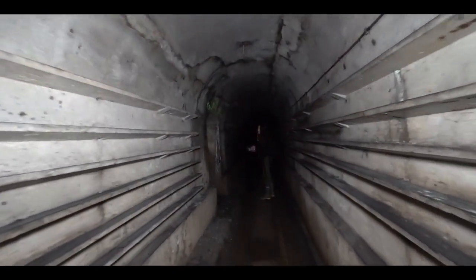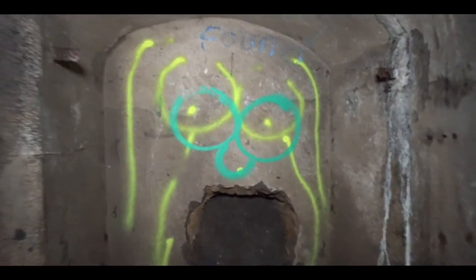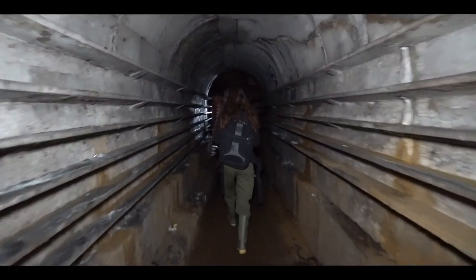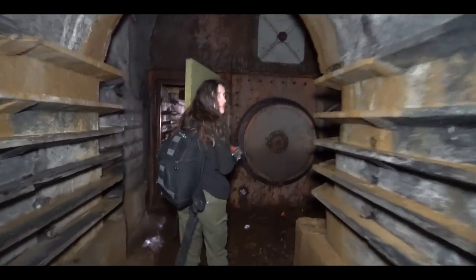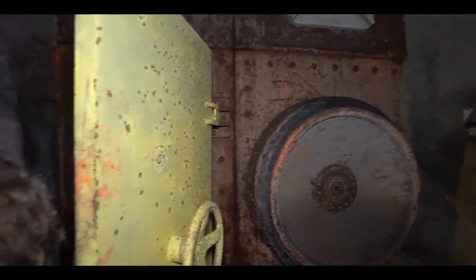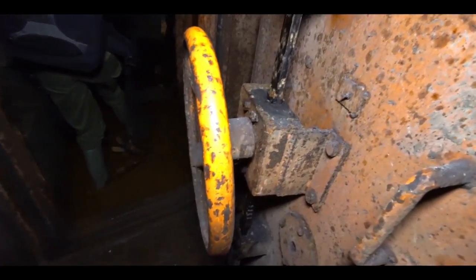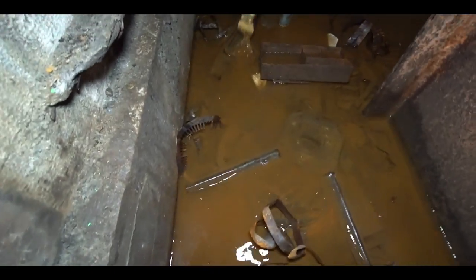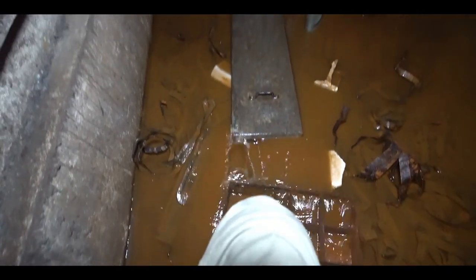What can you see, Jess? Oh, it's a wimp. I thought it was a face. So we're almost at the end. And now, this tunnel. Oh my god. Another big door, glass door. Oh my god, look at this. Do you want to stand in the hole? I know.